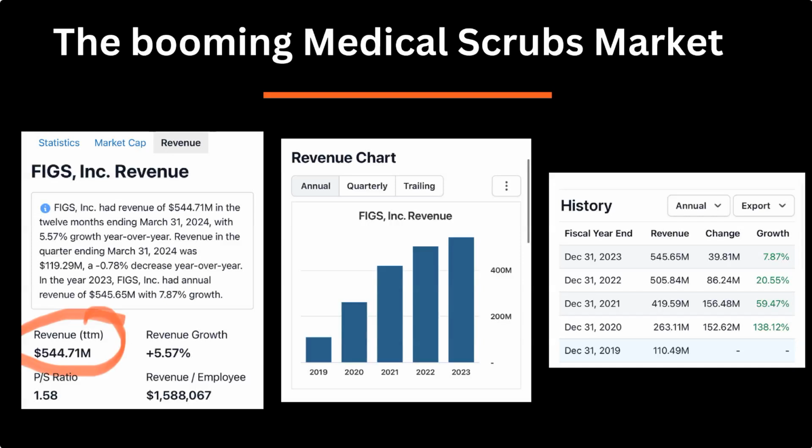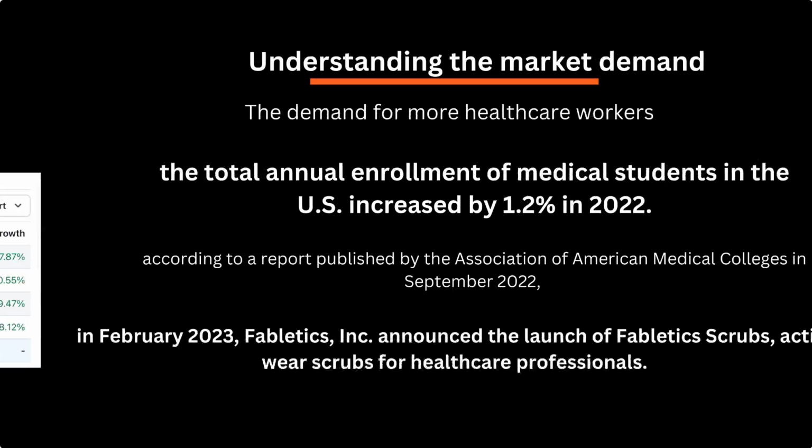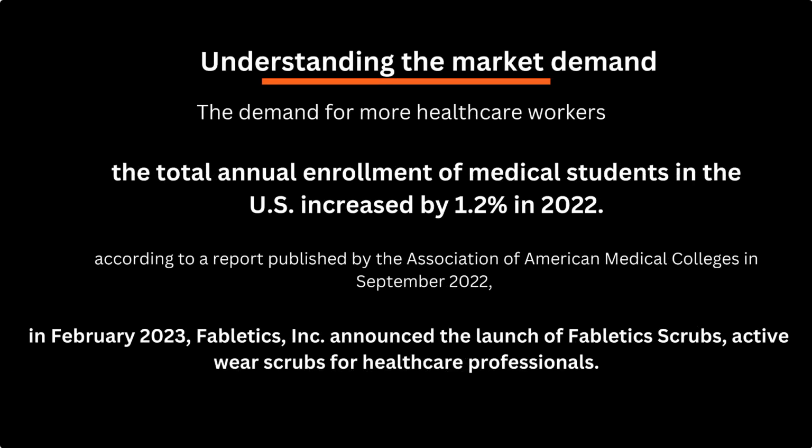So another player jumped into the business when they saw all the numbers that Figs was putting up, which is Fabletics. Fabletics got into the business last year because they saw the profit margin and what Figs was doing. So there's a big opportunity for anyone who chooses to jump into the scrub industry to make something happen in a big way. In February of 2023, Fabletics got into the industry and launched their scrub brand. They never used to sell any scrubs.